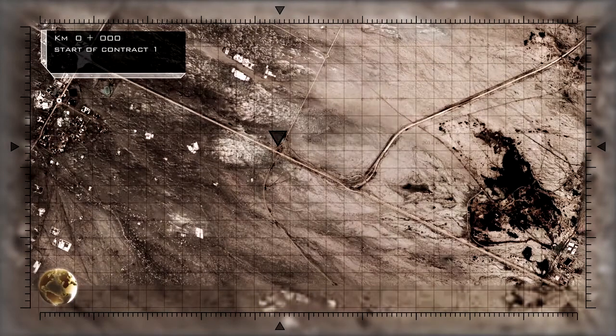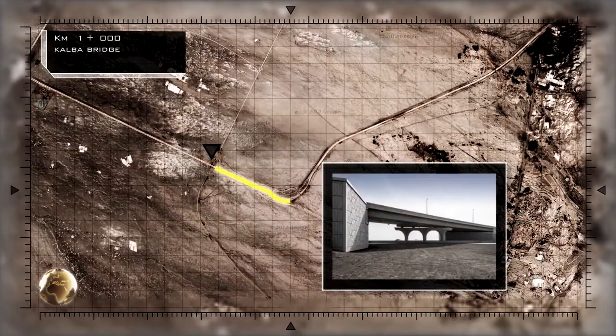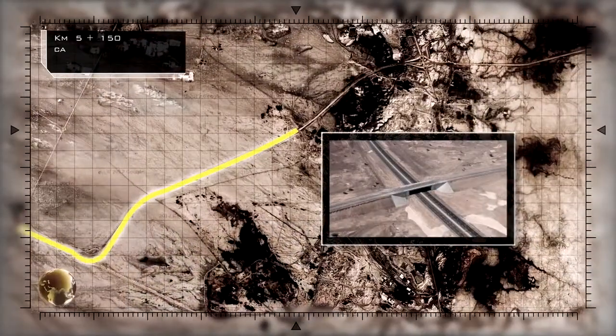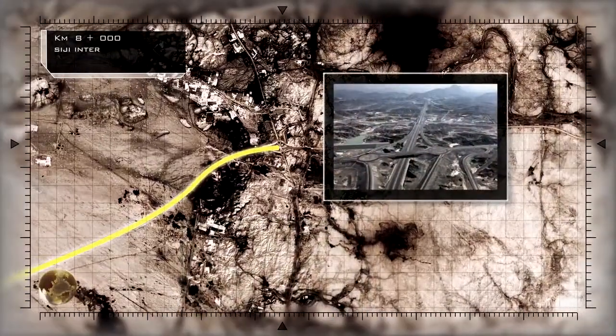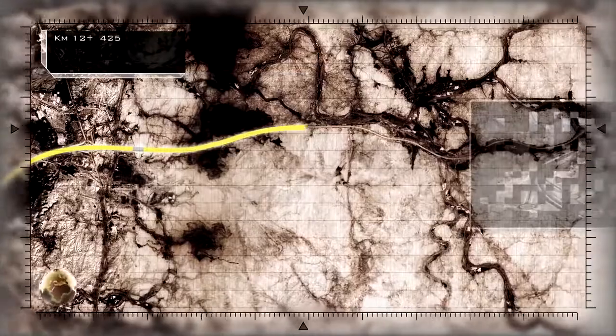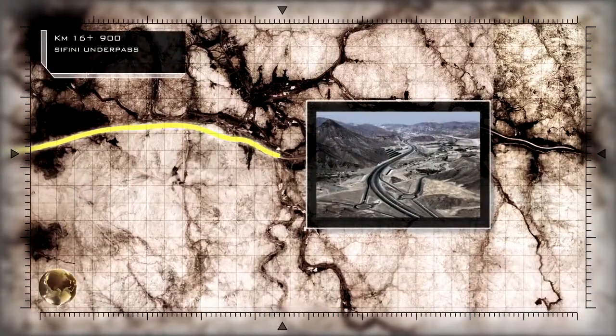Contract 1 began at the Culvert-Sharjah Road. In addition to the Culvert interchange, Contract 1 featured a bridge for the safe transit of livestock and wildlife, a further interchange located at Siji, and an underpass which was situated at Sifni.